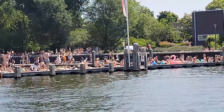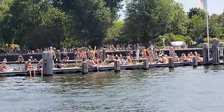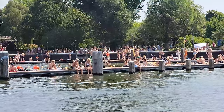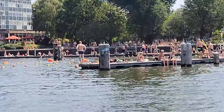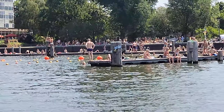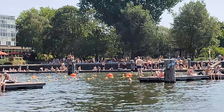Look at the Amsterdamers, how they are spending their time in the water. It's amazing. A lot of people swimming in the water, jumping in the water, sunbathing. It's beautiful.